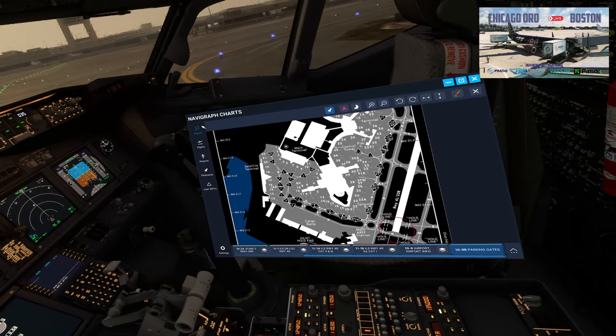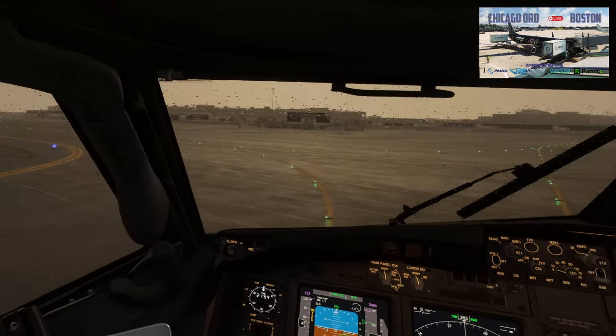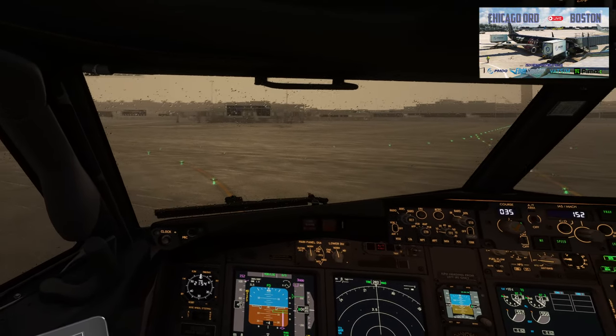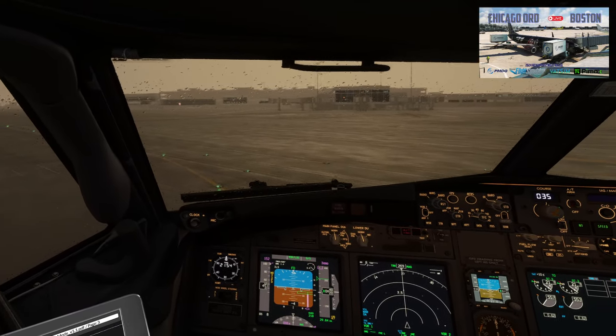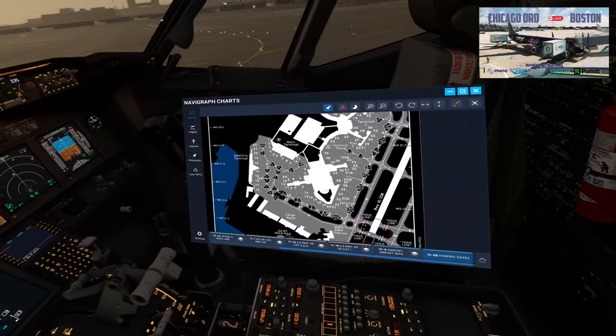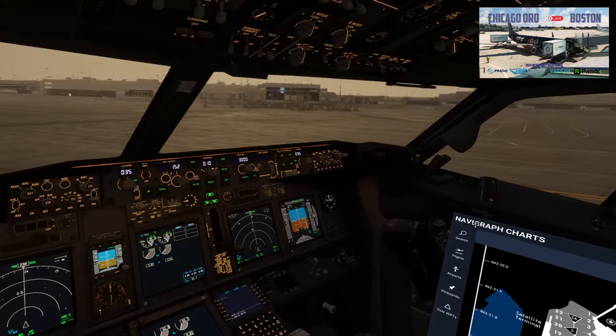Boston Tower, Pilot Club 711, ready to taxi. Pilot Club 711, runway 9 air, taxi via Charlie Bravo, hold short of Echo. Runway 9 air, Charlie Bravo, short of Echo, Pilot Club 711.